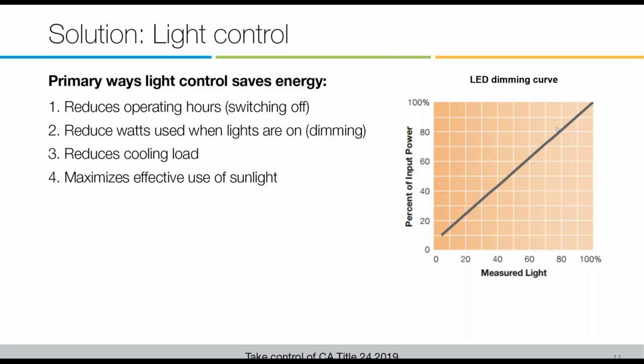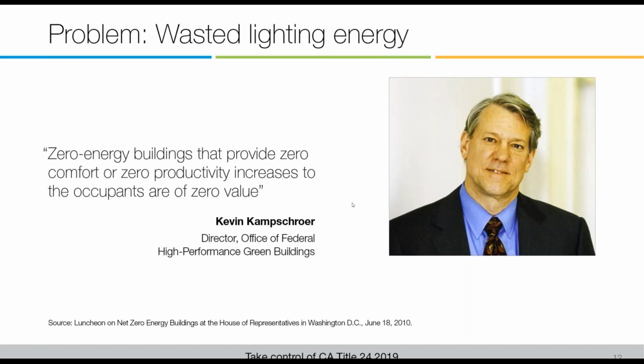Before we go too far and think too much about saving energy, I do want to make a point here about the fact that saving energy isn't the end of the story. We know that at the end of the day, people have to live in these spaces. So just getting enough light for people to come into work and do their job is not necessarily enough. And I like this quote we have here from Kevin Kampschroer, Director of the Office of High Performance Federal Green Building: zero energy buildings that provide zero comfort or zero productivity increases to the occupants are of zero value.